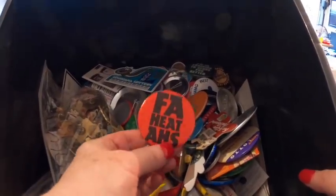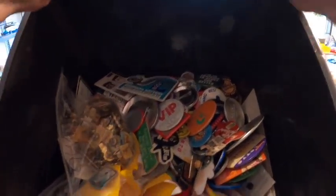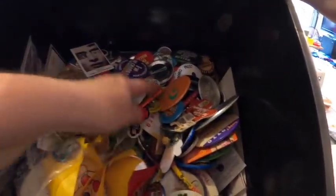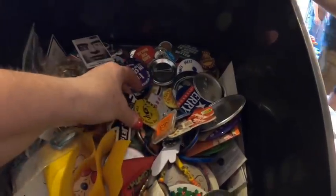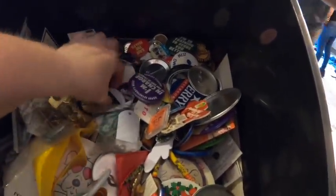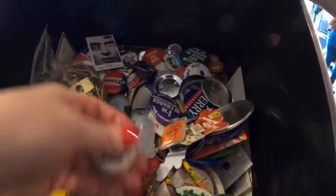So I end up starting to make a pile and thinking, I just want to go through this at home. I don't want to spend the time. Do you ever get like that, where there's just a tub of stuff or a box of stuff and you think, I just want to go through this at home? Let me just make an offer on these and see what they say.